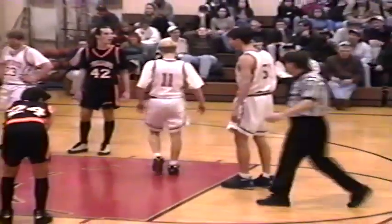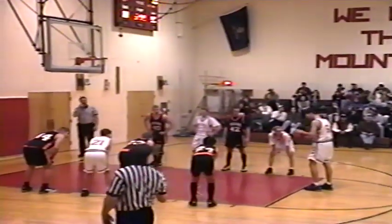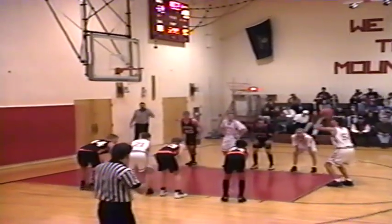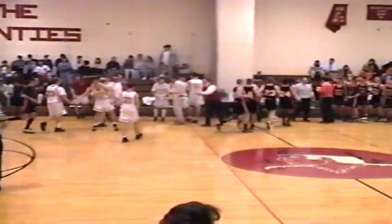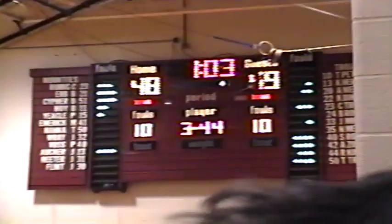Or no, it's not going to be Ocker. It's going to be Seifer to the line shooting 2. Okay, Seifer made his first one. It's 49-47. Here's his second shot. It is good. We've got a 1-point ball game. 49-48, and timeout called by the Mounties, I guess. 1:03 remaining in a 1-point ball game.